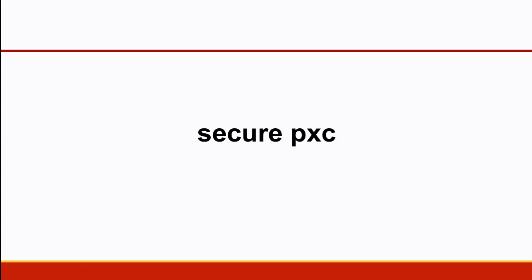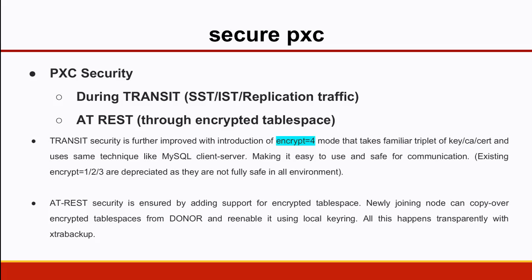Secure PXC: one of the major goals, I guess, that most of us are moving toward is making sure that systems are secure. There are two modes of security. During transit, when you move the data from one node to another, whether it's using SST, IST, or replication traffic, making sure that it is secured is important. Now, PXC already had a mode using which you can make sure that your data during transit is secured. But those modes had some problems. They were not fully secured.